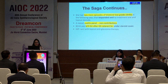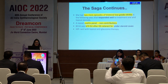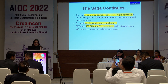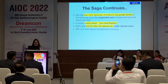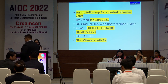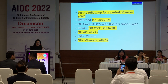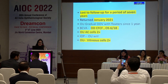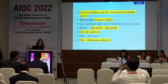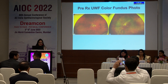She had two more episodes of bilateral low-grade vitritis in the following year that responded well to treatment with oral and topical steroids. A detailed uveitis panel each time was non-contributory. Subsequently, she underwent cataract surgery in the left eye. She was then lost to follow-up for about 7 years and returned in January 2021 with bilateral diminution of vision and floaters for a year. Vision had dropped drastically in the right eye, and she had AC cells 2+ and vitreous cells 2+. Media was hazy in the right eye.